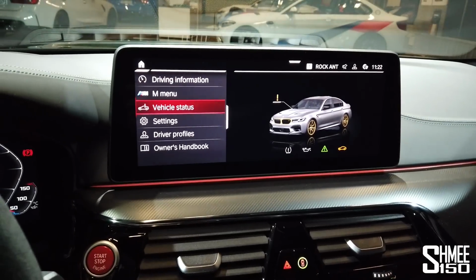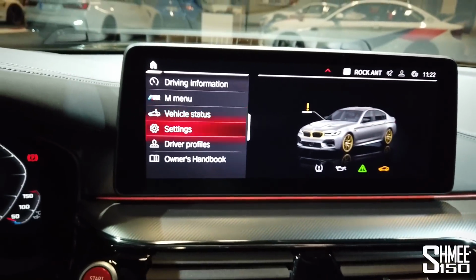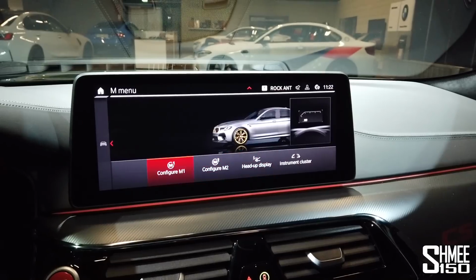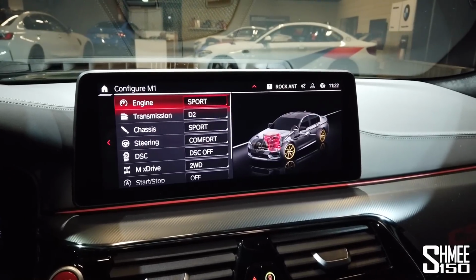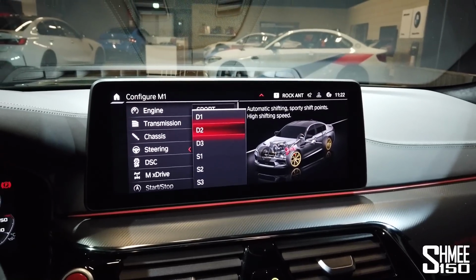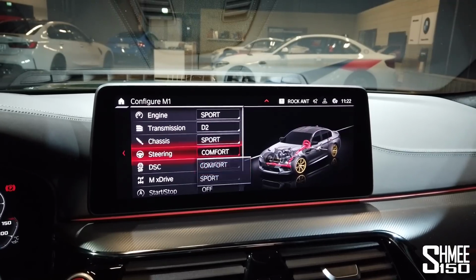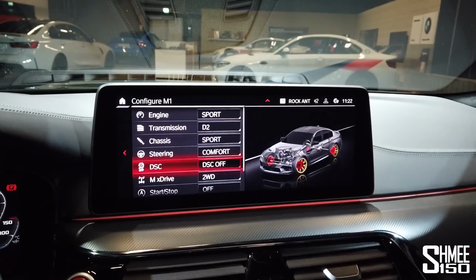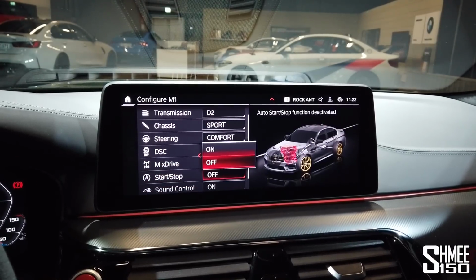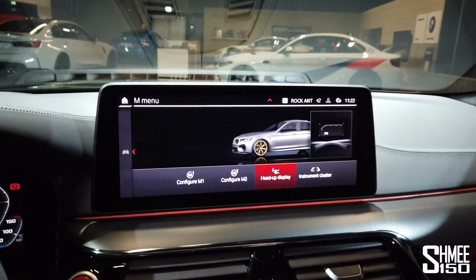If you go into car, this is where through the iDrive controller in the center, you can then select various different settings in the M menu to do with the drive. So you can configure your two M1 and M2 mode buttons. You've got a number of different aspects and elements of the drive, from the engine response to the transmission, the drive and sport modes, to the chassis, to the steering, to the DSC, the traction control, and then of course the xDrive, where you can set it between four-wheel drive, sport, and two-wheel drive, depending if you want to be a little bit more boisterous and burn up some rubber along the way.